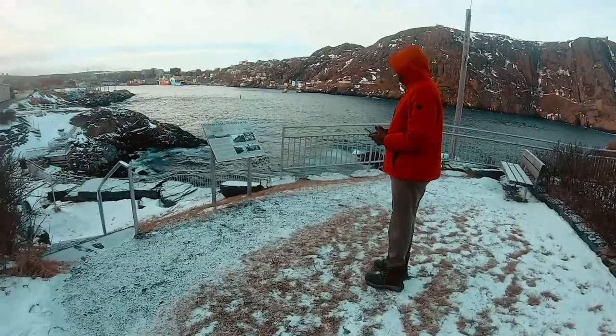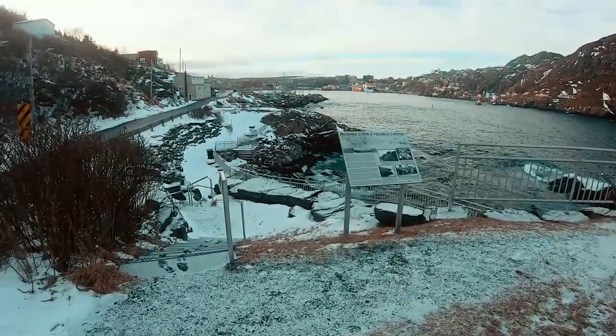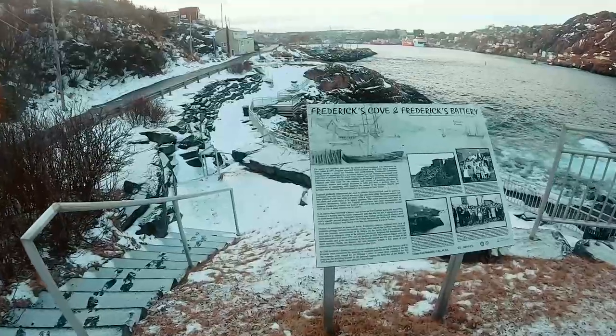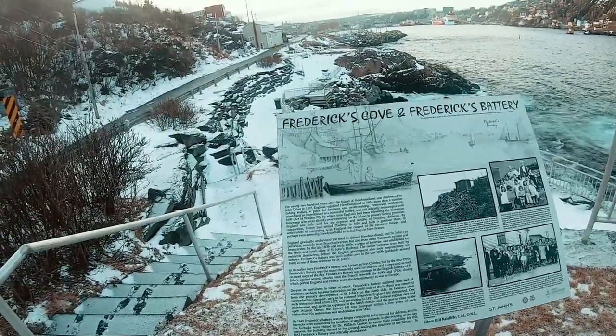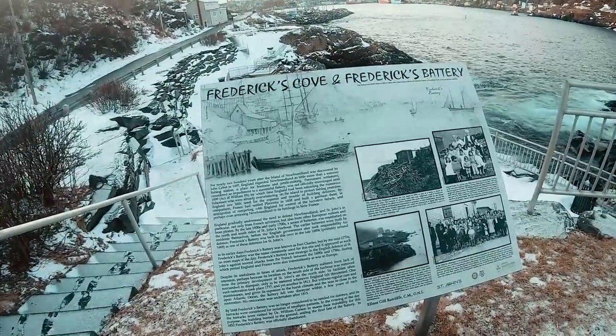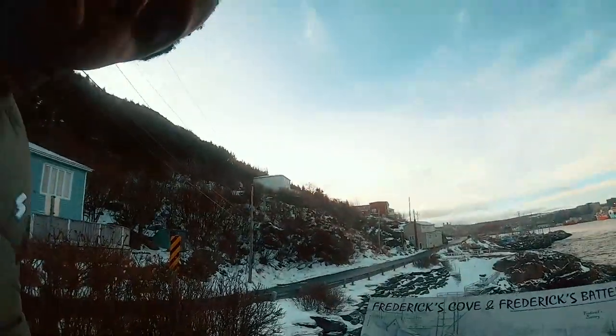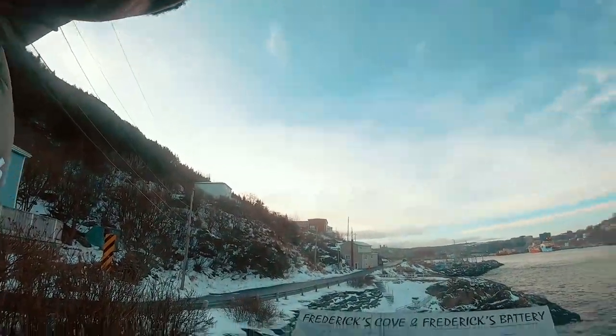Like we found something. Could it be that this is even Frederick's Cove and Frederick's Battery? It's working.